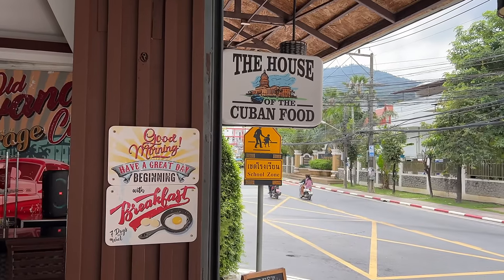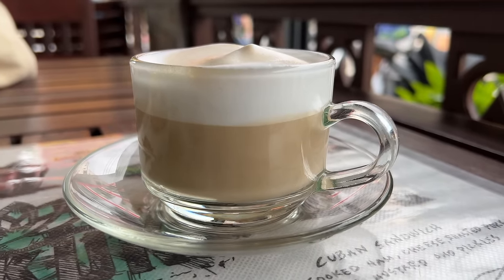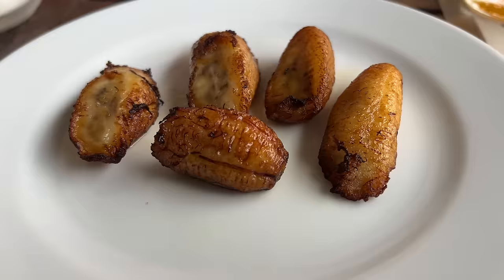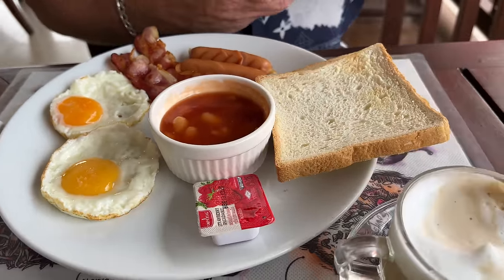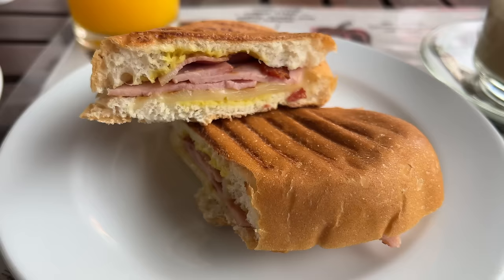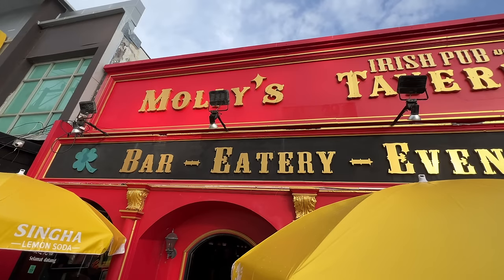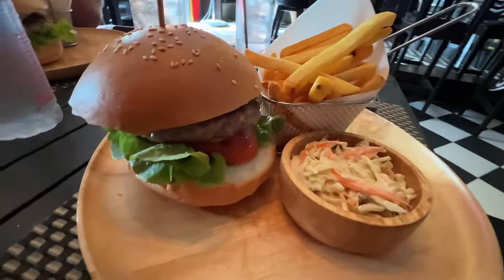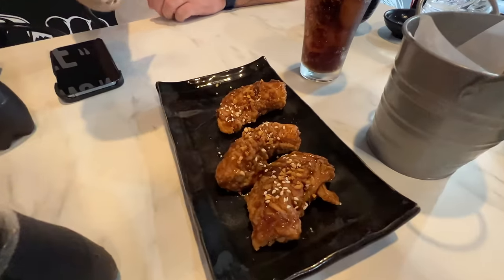And all you coffee lovers, have no fear. They've got plenty of coffee selection. You can see this coffee here, but really some of the best coffee you'll ever have anywhere. The baristas out here know what they're doing. Chicken tenders with cloves at the Korean restaurant here in Phuket.